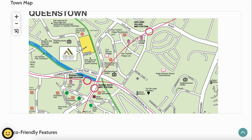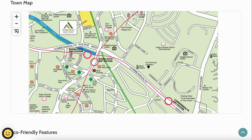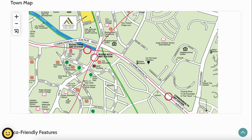The reason why it is considered a prime estate is because it's located very near to a lot of amenities and education centers. Like we have Star Vista, which is the shopping mall at Buona Vista MRT station. We do have National University of Singapore, just 2 stations away, right? We are talking about the Cambridge MRT station, which is after One North MRT here. And because Buona Vista MRT station is an interchange, you can actually connect within the East-West line, the Green Line, or the Orange Line, which is the Circle Line.